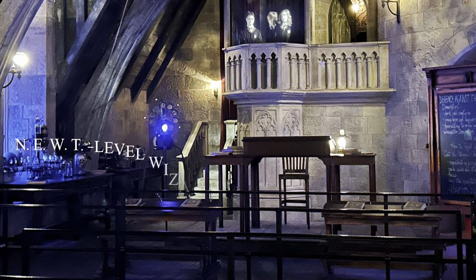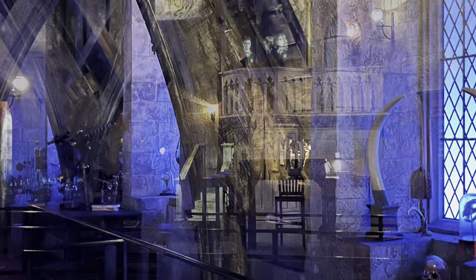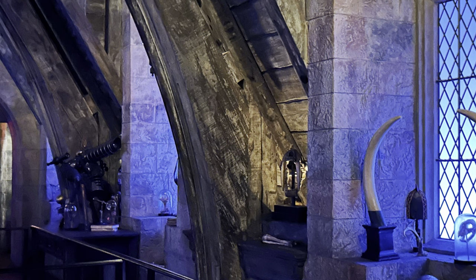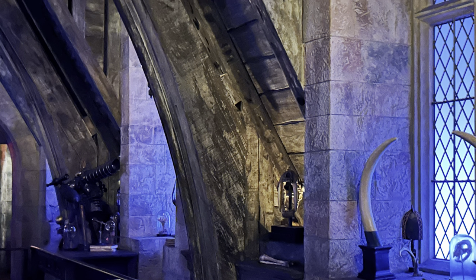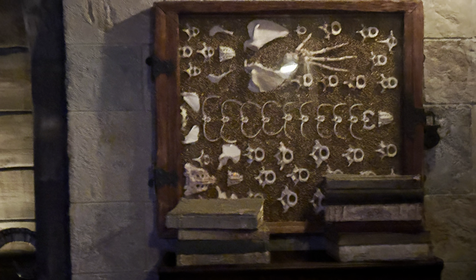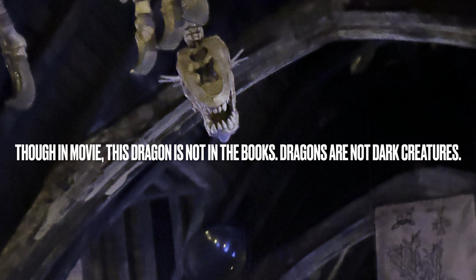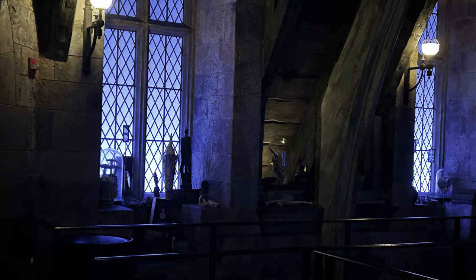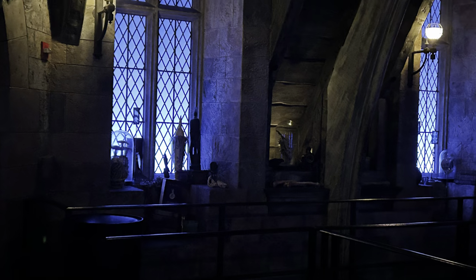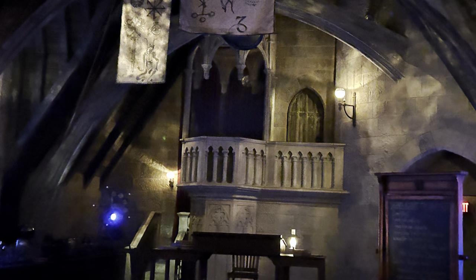And you get to see the early levels of the Defense Against the Dark Arts classroom. And the decor there is pretty interesting, lots of bones. If you know what the ones in the case are, let us know in the comments. And then there's a dragon. Dragons aren't dark creatures, and they were not mentioned in the books as far as being mounted in the classroom. But they were in the movies. You know, the pixies drop them down.